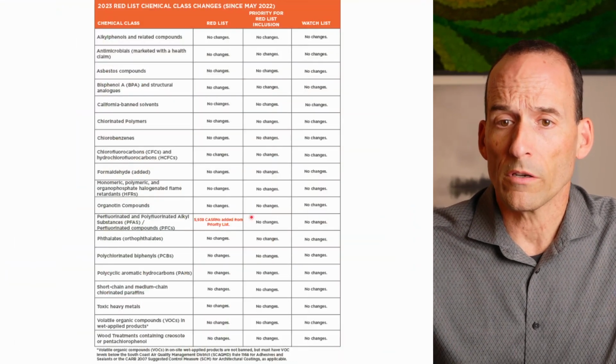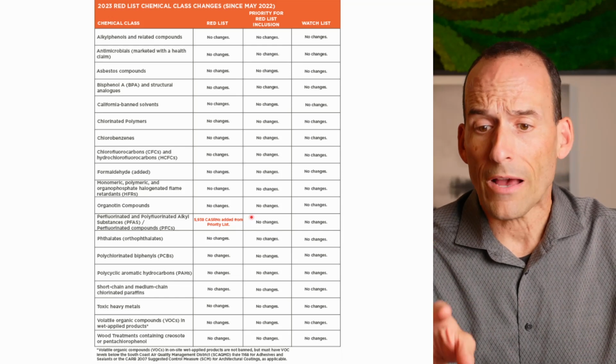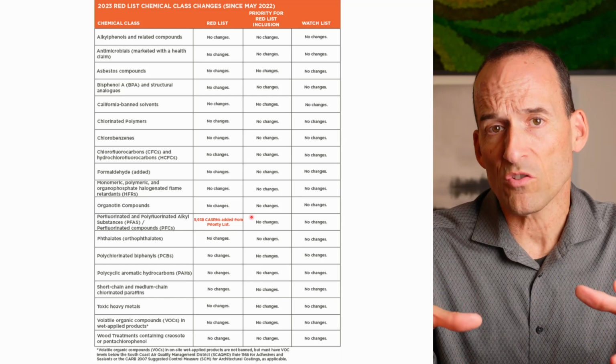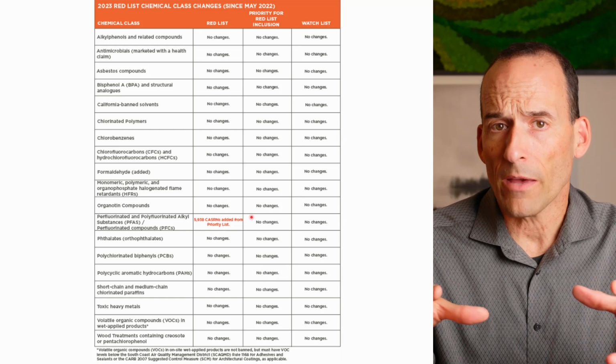That's super important. By avoiding these red list chemicals, and you can see them here on this list, there's a lot of chemicals. In fact, it's 20 chemical categories, but it actually comprises over 11,000 specific chemicals. That's a lot of chemicals.